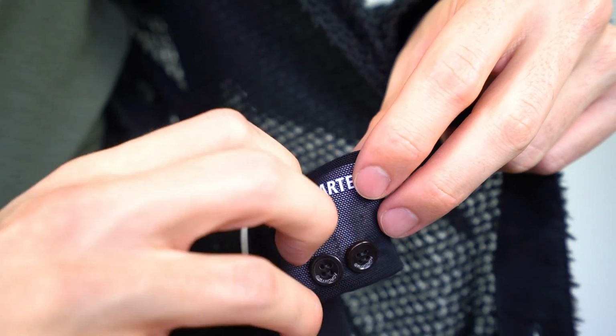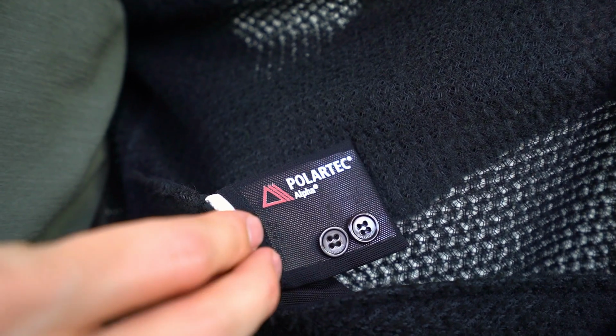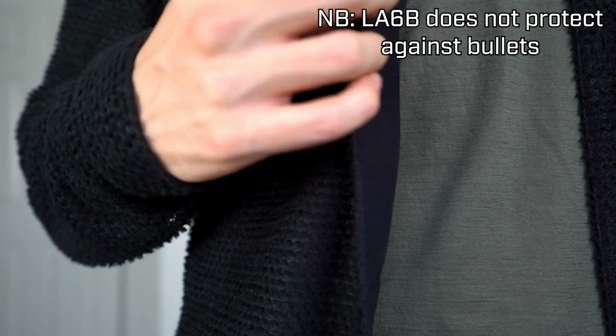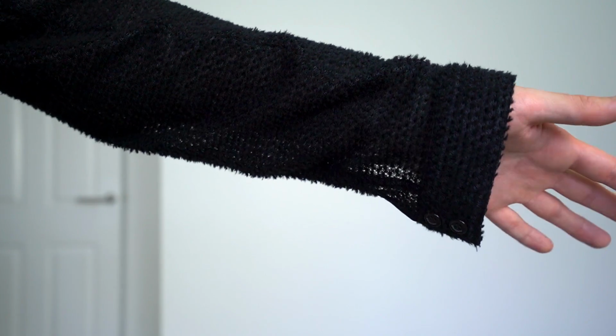So AD here stands for Alpha Direct, specifically Polartec Alpha Direct. It's a material initially developed for military use, but now available for us civilians and wannabe soldiers. Interestingly, this is normally used either with a face or a backing fabric, but Acronym here have done neither of these, and they've just created this garment just from this floating Polartec material.